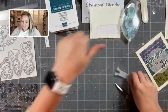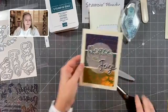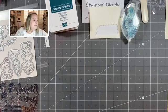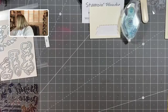Let me know what you guys think. This really pretty traditional Christmas card. Now I wouldn't make a mass amount of those because that would be a lot of die cutting, but it's fun. I like that one. Let's clean up a little bit here.